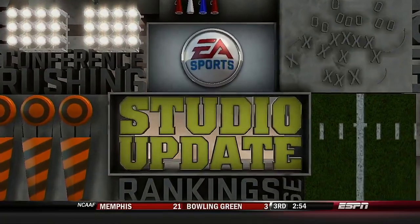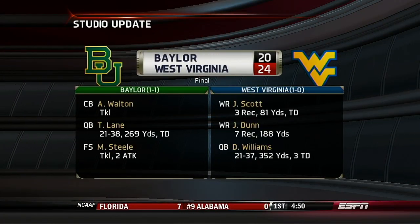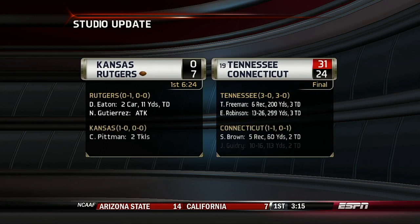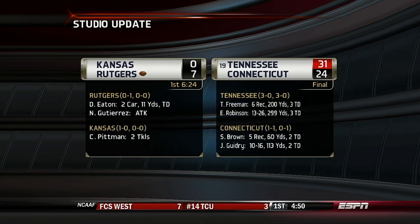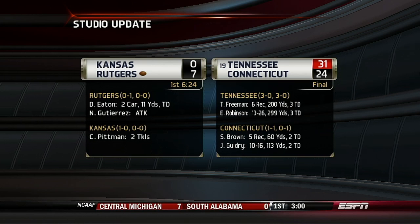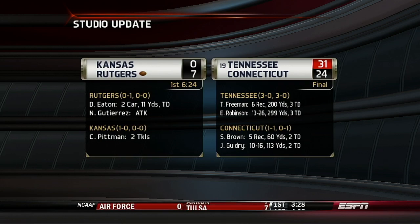Let's get an update now. Here's Reese Davis. Reese? Let's head to Morgantown. This game was tighter than spandex on a sumo wrestler. West Virginia finishes at 24-20. In another game, let's take a look at some scores from around the country. And for Rutgers, the first score comes with a rushing touchdown. And for Eaton, he scored a touchdown. Rutgers on top, 7-0.